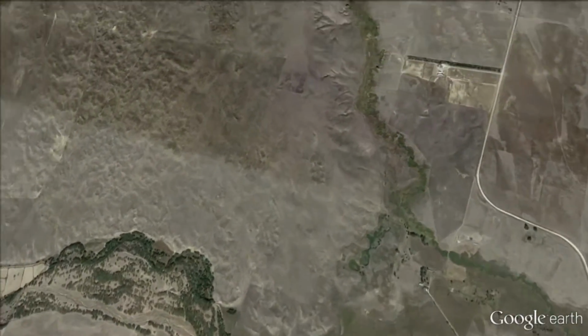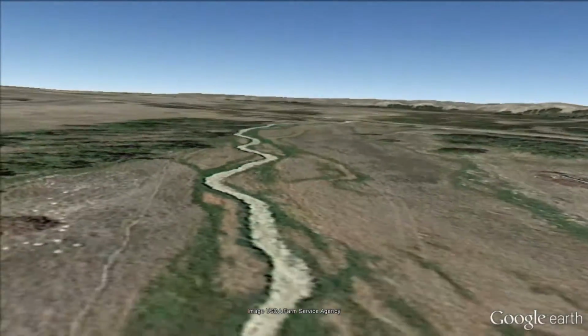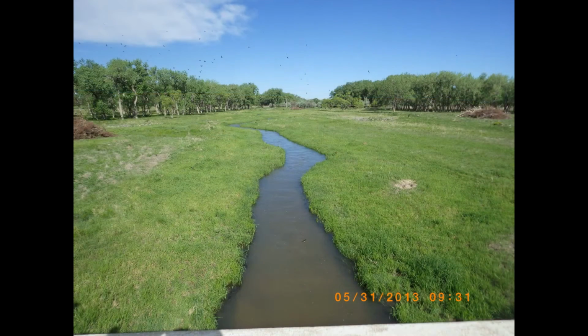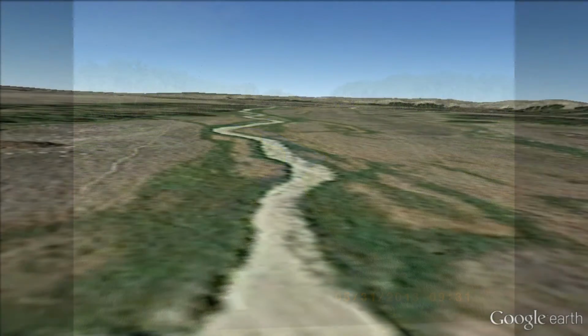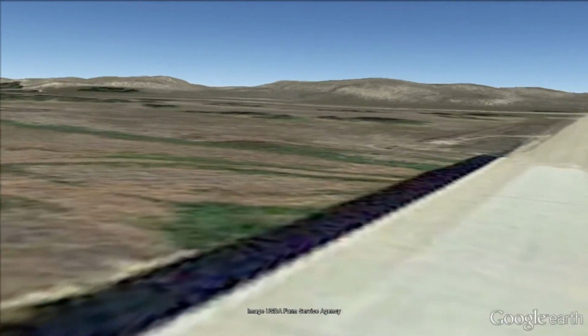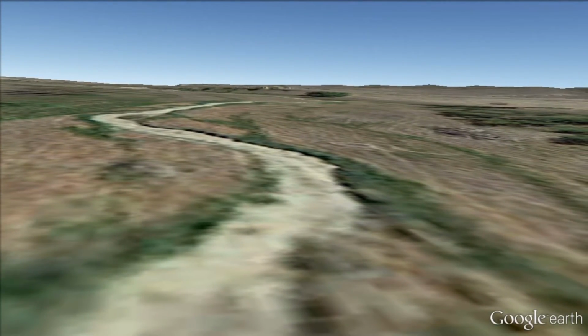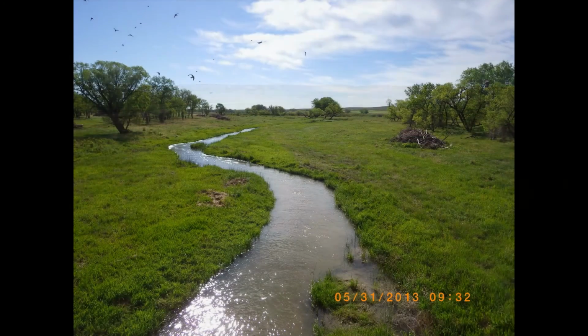Photos were taken from the bridge just north of Highway 34 on the same day that the videos were taken at the augmentation pipe outlet and at the USGS gauge for Rock Creek at Parks, May 31st, 2013. While the flow at this particular location on the Republican River is not gauged, the photos do show a flowing channel.